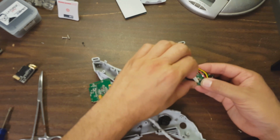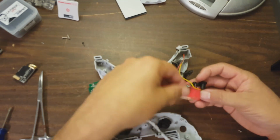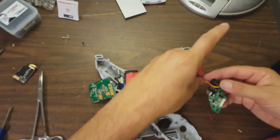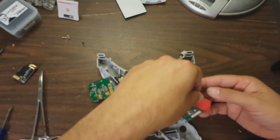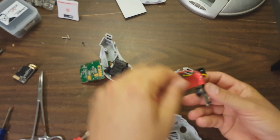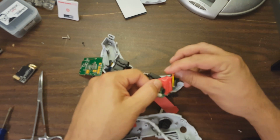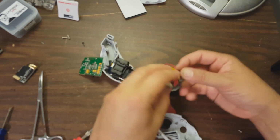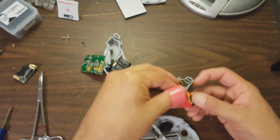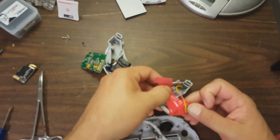Come out of there, you little bugger. There we go. Got it. Can't cover the screw hole. That seems good. Oh yeah, that seems super effective.